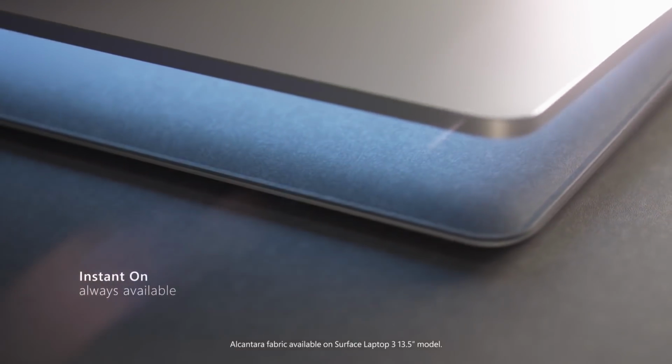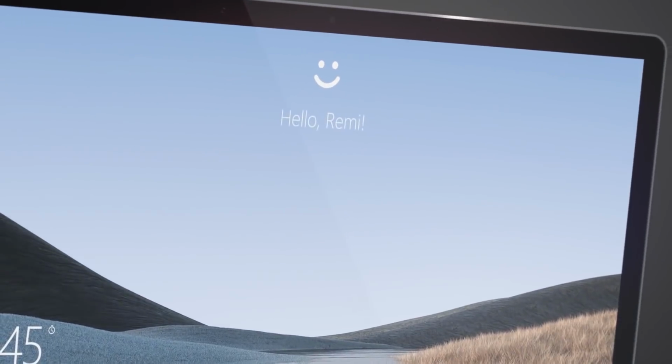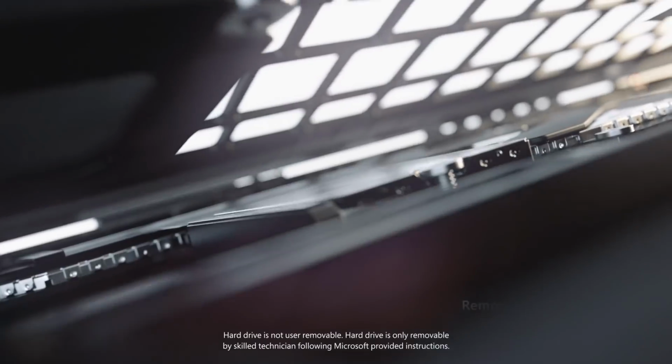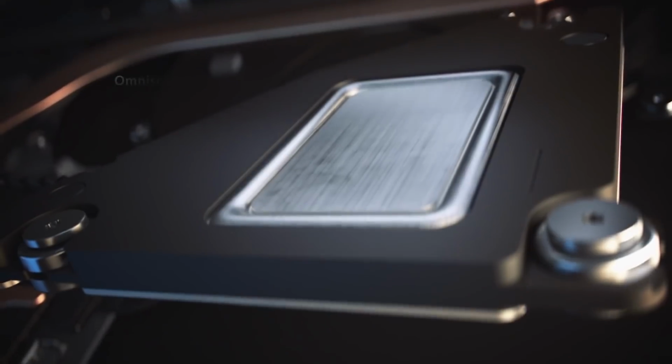and even if there was, this thing is actually significantly more serviceable than the last generation. Well, you may not be able to do it, but at least when you take it somewhere, they should be able to service it much better, because Microsoft has put screws underneath these little rubber feet here, and there's no carpet on this one that needs to be ripped off.